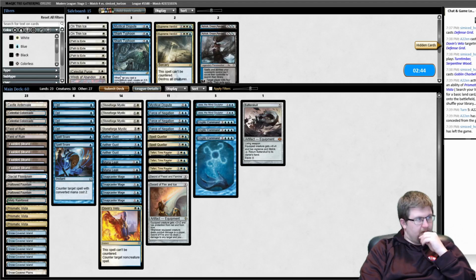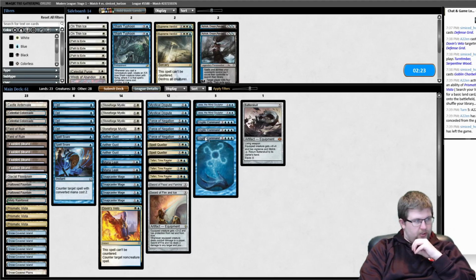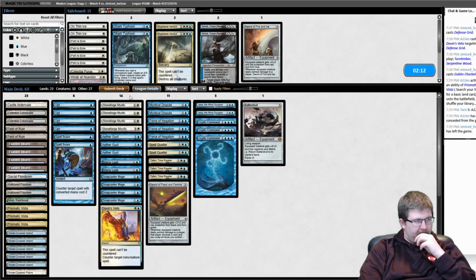So the Shark Typhoons had come out. I mean, yeah. If I had something that got rid of the defense grid, I would keep. I would put that in, but none of these really do anything about it. I do think I like this Mystical Dispute, though. I think it's... Gust is good. I don't think I need SoFi. I also think I could cut a Stoneforge Mystic, but I don't really have anything better I want to bring in.